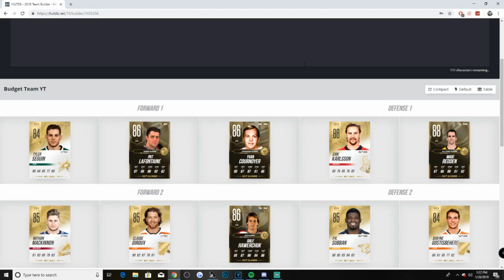So when people say, oh, what do I do with this amount of coins? Should I get this player? Well, this is a very good overall team, I'd say, for you guys. The face-offs are pretty good for all the centers. And overall, I just like this team.